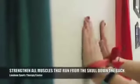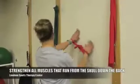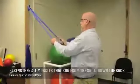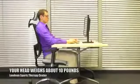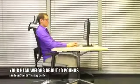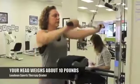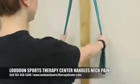And then the final thing would be working on strengthening all of the muscles that run from the base of your skull all the way down your spine to about mid-back, and getting those muscles to be stronger so that they hold your head. Your head is about a 10-pound ball that sits on top of your shoulders all day long. If I asked you to hold a 10-pound weight all day long, you probably wouldn't make it through the day holding that weight. The same is true with your head. The stronger those muscles are will really help everything in your neck to be more conditioned and stronger so that pressure doesn't develop.